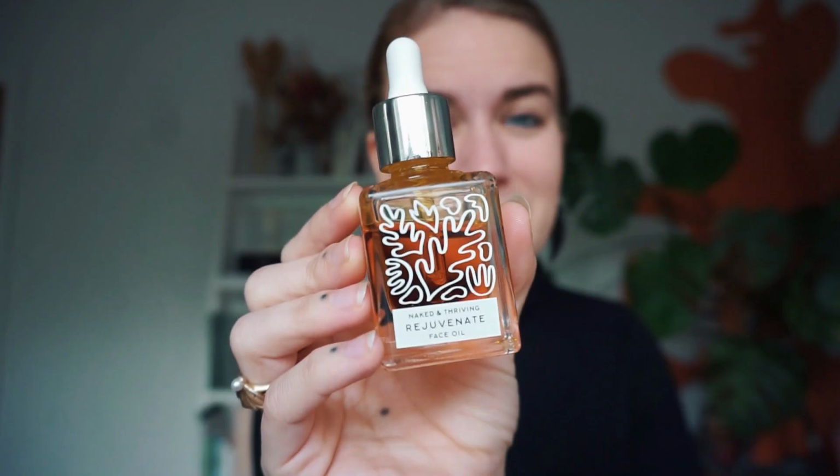I'll explain briefly what sort of products I'm using. Face serum by Naked and Thriving. I do have entire makeup routine videos that will go into detail a little bit more. And my makeup routine doesn't change that much. It's very, very rarely that we see a big change in what I'm doing. There we are. Okay. Just a little bit of Elate concealer under my eyes.